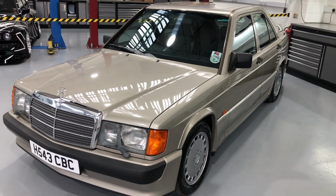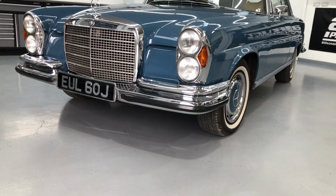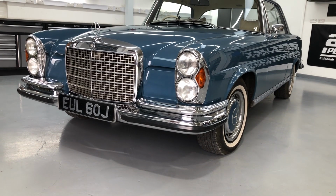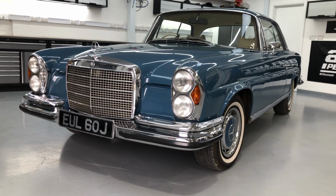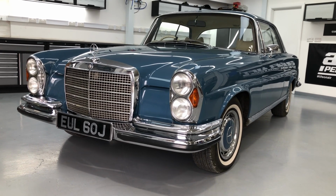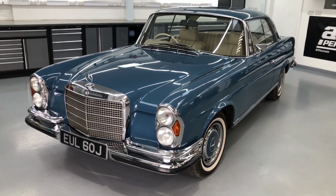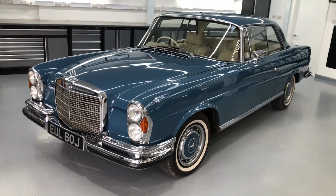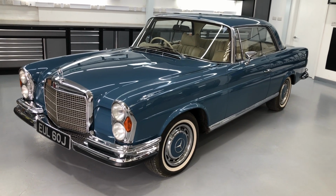That's glorious, isn't it? So this beauty is a special car. It's a W111 from 1969, a coupe, but in actual fact it is the pre-production prototype, the only pre-production prototype right-hand drive car. So we're going to have a chat with the owner in a second, because I can see it's got lots of entries to concours events. It looks an absolute beauty. So let's find out more about this unusual car.